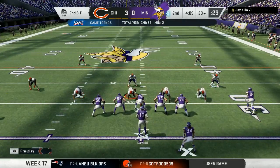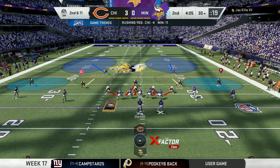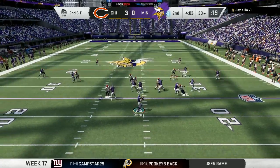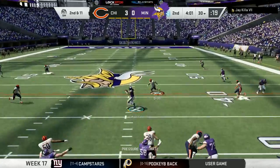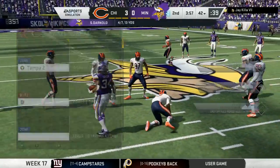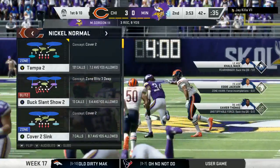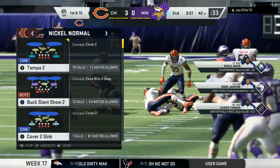On 2nd and 11 now. Darnold got Gordon open, completes it. And they get him down, but not before he takes it across the 40-yard line. 13 yards as the Vikings pick up the first down.